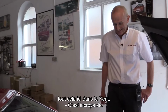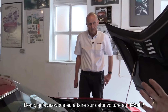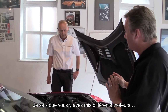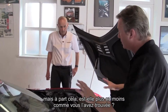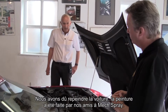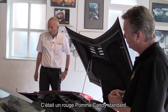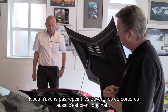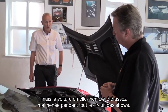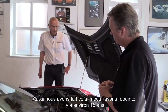Oh, right. That's incredible. So what have you had to do to this car from when you had it initially? Was it pretty much in this condition, or have you had to do a lot? I know you put different engines in it, but apart from that, is it pretty much as you have? We had to repaint the car, and in fact the paint was done by our friends at Mexspray. It was a standard candy apple red. We left the paint in the door shuts, so that's original. But the actual car itself had got quite battered in all the show circuit. It was basically flown around in freighter aircraft. So we did all that.